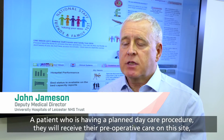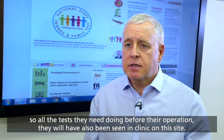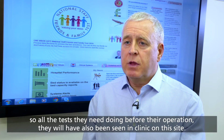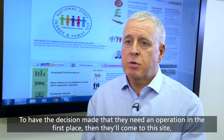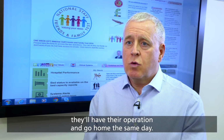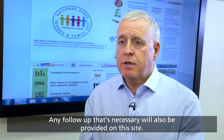Let's take a patient, for example, who's having a planned daycare surgical procedure. They will receive their pre-operative workup on this site, so all the tests and things they need doing before the operation. They will have also been seen in clinic on this site to have the decision made that they need an operation in the first place. Then they'll come to this site, they'll have their operation and go home the same day, and any follow-up that's necessary after that will also be provided on this site.